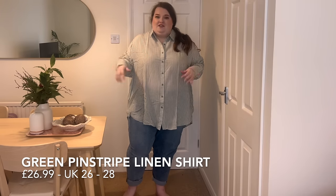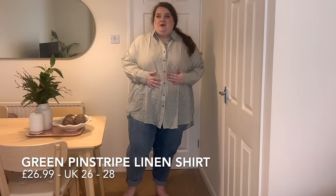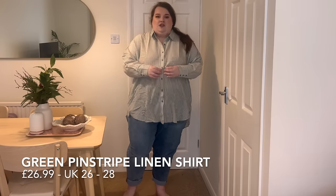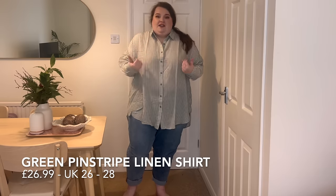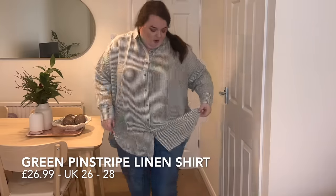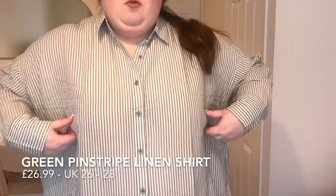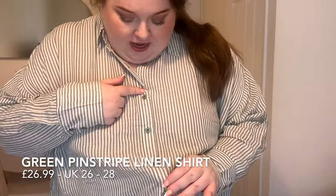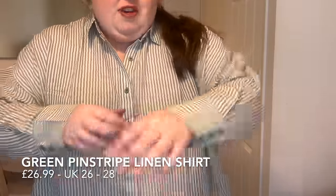Shirts are so versatile, but I do feel like as plus size people, we do maybe veer away from them just because if they're not big enough, you do get the gaping, especially if you are bigger chested. So I totally get why sometimes we veer away from ordering and trying them. This also has beautiful matching blue buttons, which are really nice.